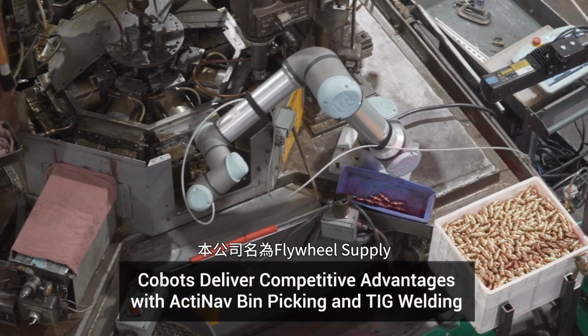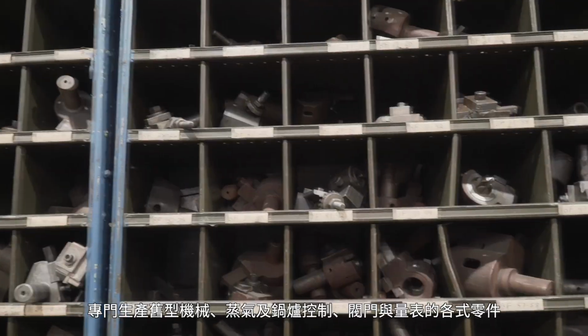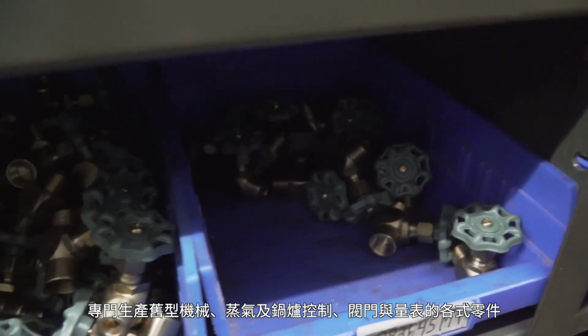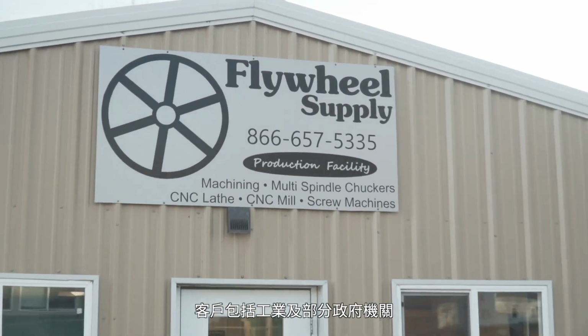Our company is called Flywheel Supply. We're stationed in the Midwest and Northwest Iowa. We produce a wide range of parts for the antique application market, as well as steam and boiler controls, valves, and gauges for both the industrial and some government type of applications.